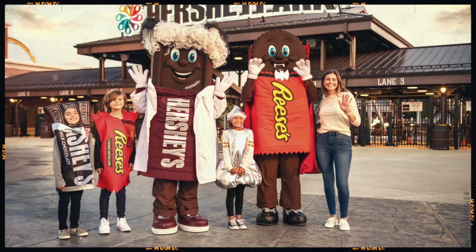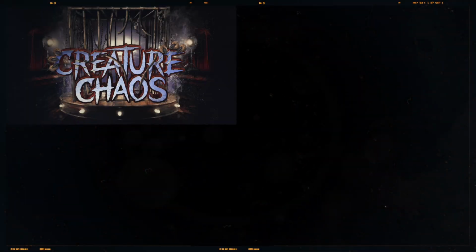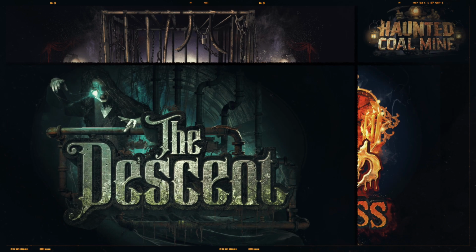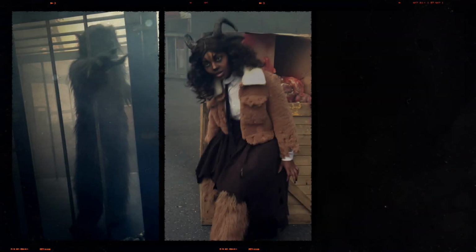Hersheypark, I will say, has been a dream client for Adirondack Studios. They're incredible, and they brought out some of the best in the industry. Epic Entertainment came out, a bunch more. They're fantastic, and they had 4 new areas designed, plus some scare zones. So I set dressed with this amazing set dresser, Karita, and I came out there and got to dress a Haunted Coal Mine with her, and Descent, Twisted Darkness, and then their larger scare zone, similar to Terror Tram, called Creature Chaos.